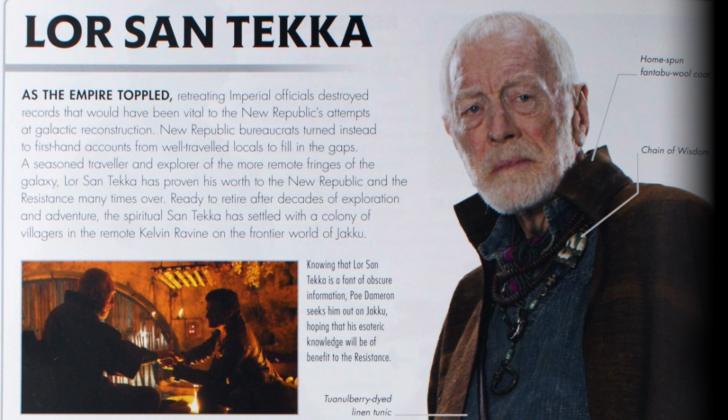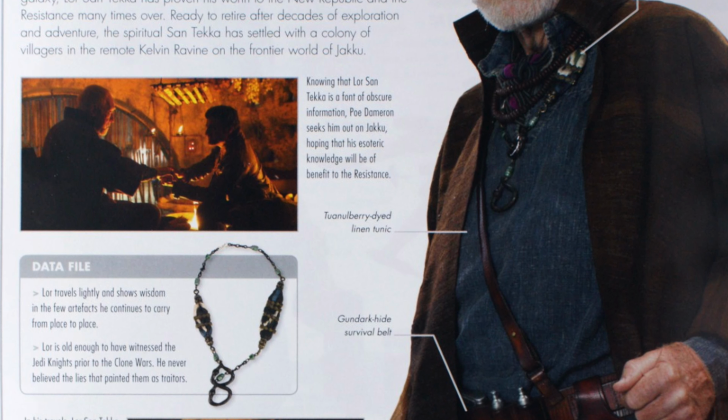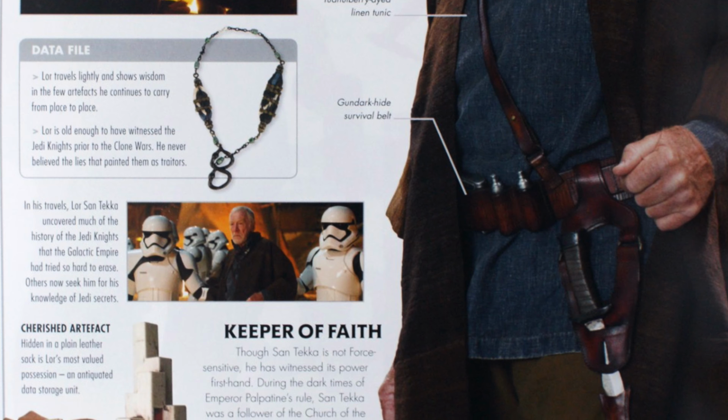Coming in at number 10, Lor San Tekka. One of the first characters we see on screen, if not the first, and he might have the first line as well. Obviously a member of the old guard, obviously has ties back to the days of the rebellion, has ties to the original cast of characters, been around the block a few times. Really gets the mission going for the entire movie, plays a pivotal part of the plot, and therefore deserves to have a crack at a character.